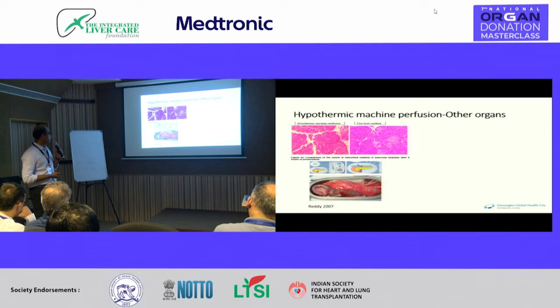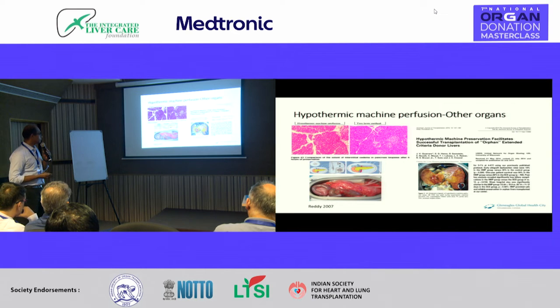We looked at using machine perfusion on other organs. Pancreas, it didn't work. It used to cause a lot of edema. Even now, you get the occasional reports of pancreas perfusion using machine perfusion, but there's no clinical role for it right now.